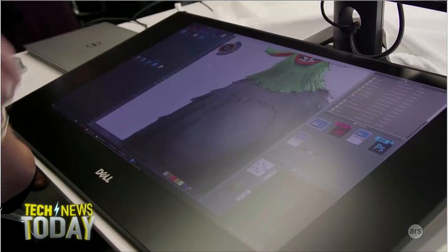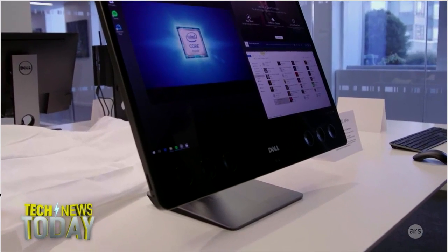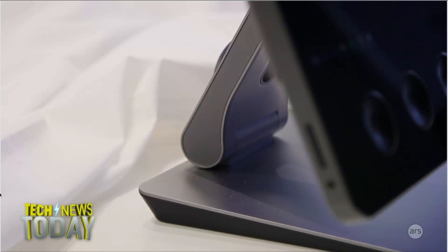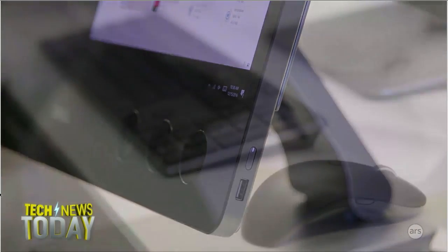Dell also showed a new desktop that we saw earlier in this footage. The all-in-one PC for audiophiles is called the XPS 27. It's flanked with 6 total speakers on the front, so the entire bottom of that is just lined with speakers, 4 dedicated to low and mid-range frequencies, another 2 tweeters in the corners, and they say it's 10 times the bass of HP's Envy 27.